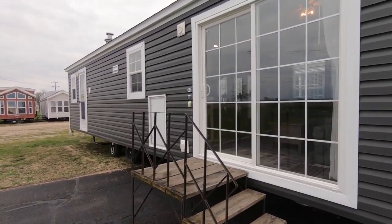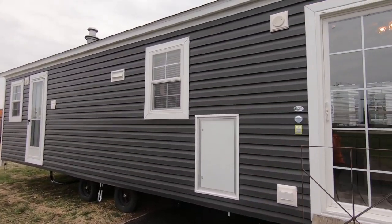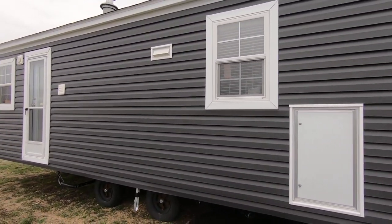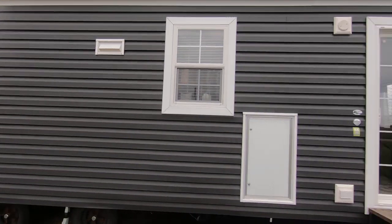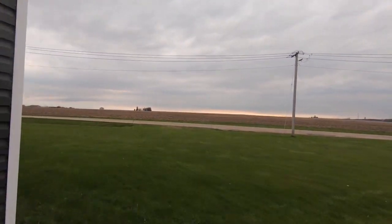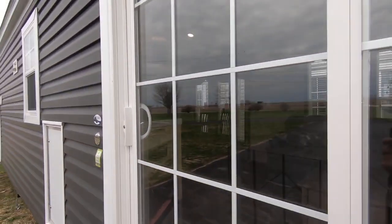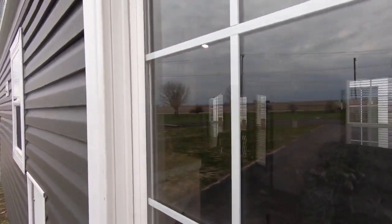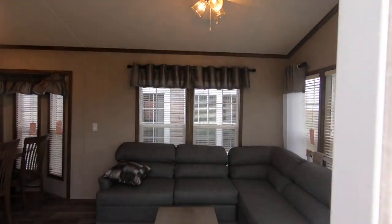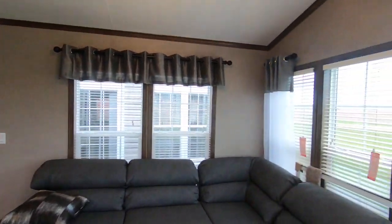It's a nice trailer. It's ironstone siding with white trim, white lineals, house type rear entry door. Let's go on in. 20-gallon electric hot water heater. 6-foot vinyl patio door. MSRP, probably under 55. Probably 52, if I had to guess.